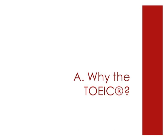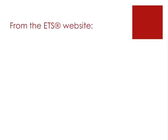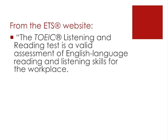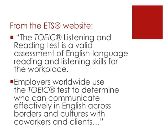So why the TOEIC test? Well, according to ETS from their website, the TOEIC listening and reading test is a valid assessment of English language reading and listening skills for the workplace. Employers worldwide use the TOEIC test to determine who can communicate effectively in English across borders and cultures with coworkers and clients.